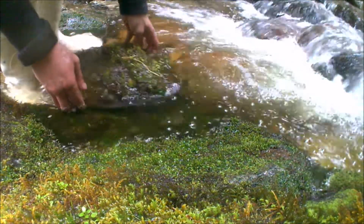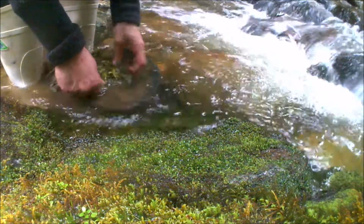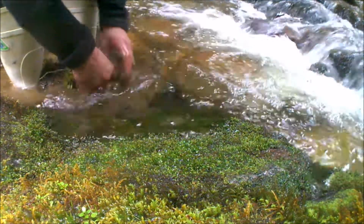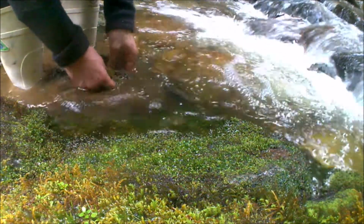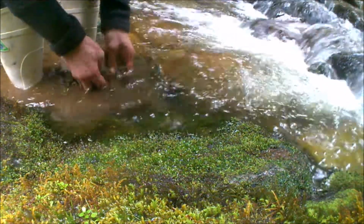I don't know how well you can hear me. I'll try and talk a bit louder. I'll take some of the moss and stuff off the top and look at it, and then break some of the bedrock back. A couple of cracks there. Just chip it off.